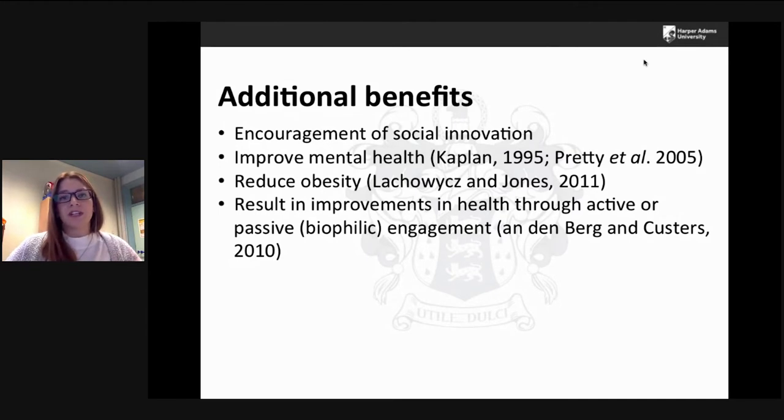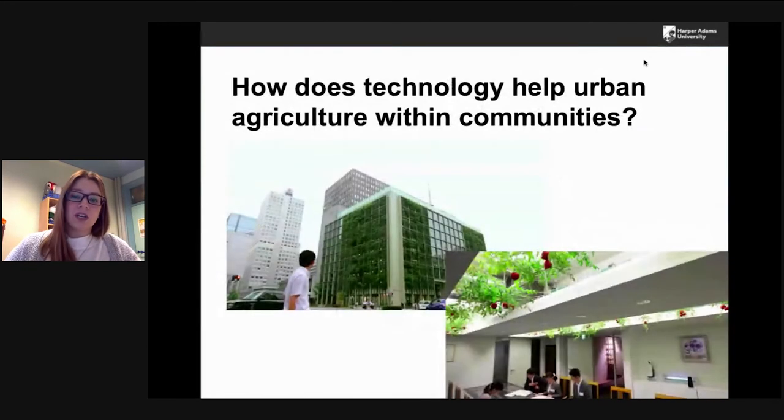So I just want to finish off the presentation by highlighting a couple of different examples from around the world where technology is really helping urban agriculture within communities. This is an example on this slide. You can see the building with the green sides up. This is the Persona building in Tokyo in Japan.